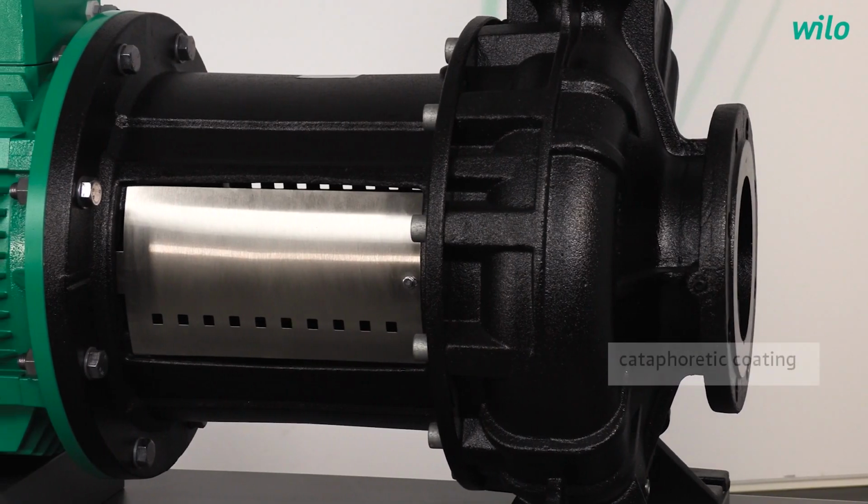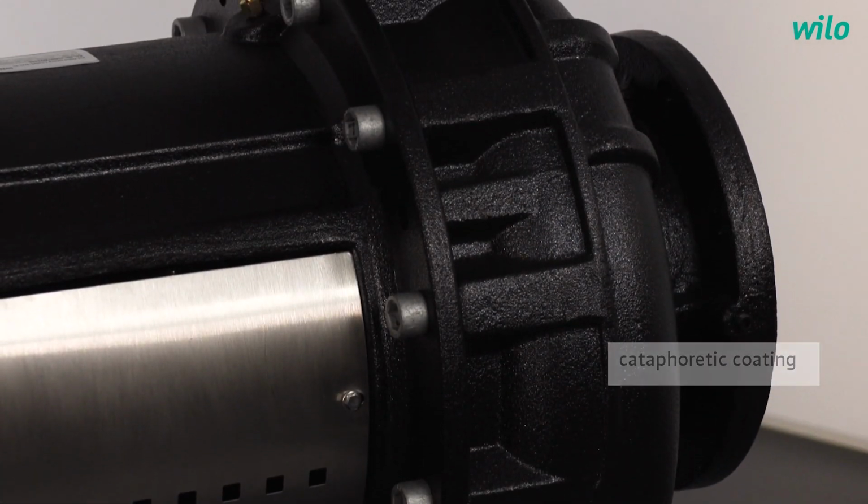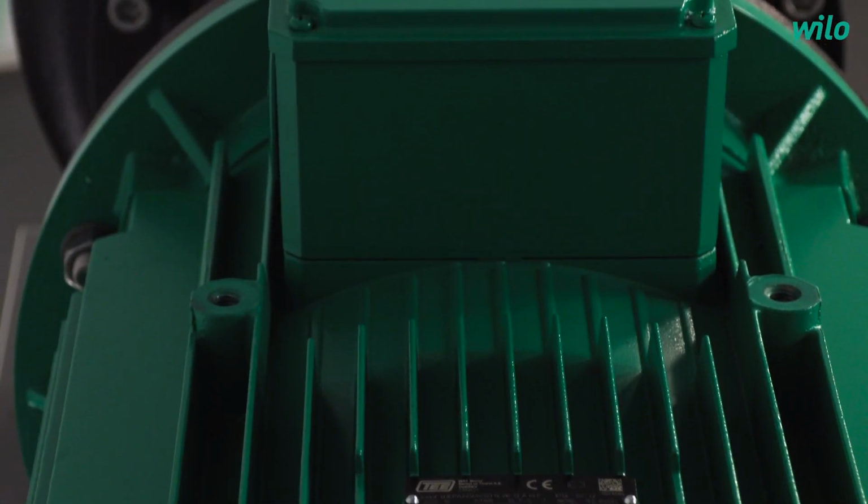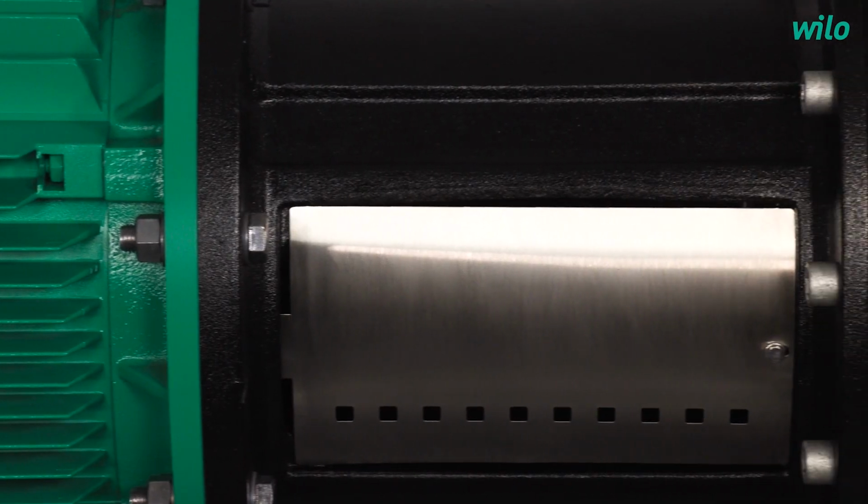Well, we use very high quality components everywhere in the pump, which make it very reliable. First of all, we have the cataphoretic coating of all cast iron components, so we have fewer issues with corrosion. In addition, we have our i3 motors with a very strict motor specification, which is reflected in high quality ball bearings, for example.